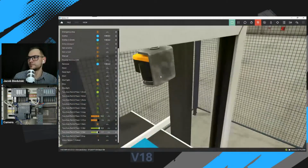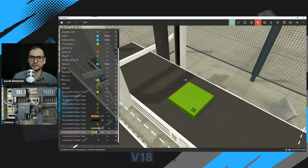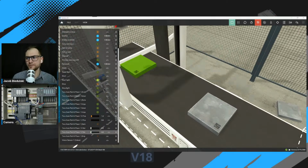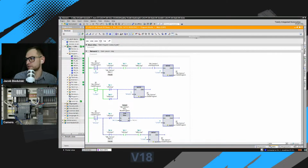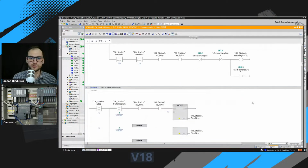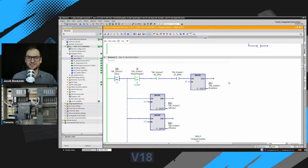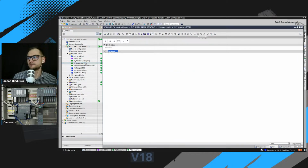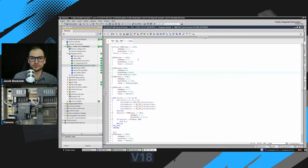Here you can see a camera that detects the QR code on the elements. So as you can see, it looks like a computer game, but you have to create your code with a professional programming environment, which is TIA Portal. And you will use programming languages like ladder logic, which is the mostly used programming language for PLCs. And of course, you can use other languages, for example, like SCL. SCL is a text-based programming language for PLCs.